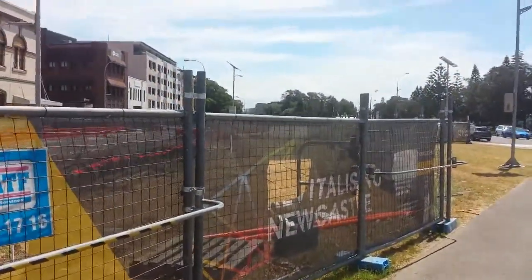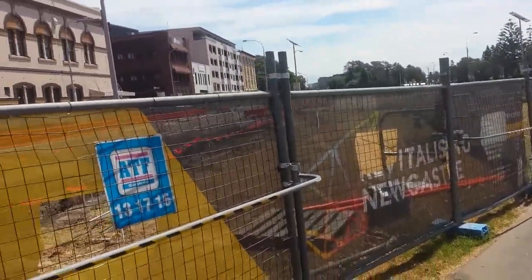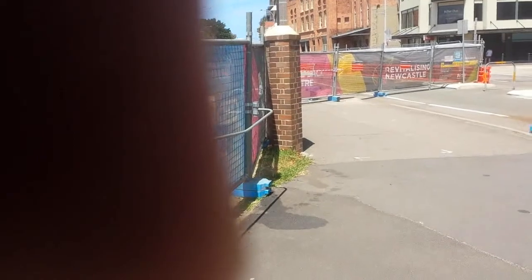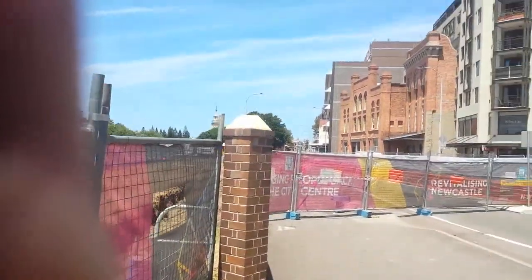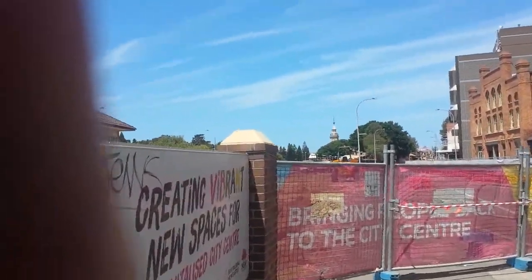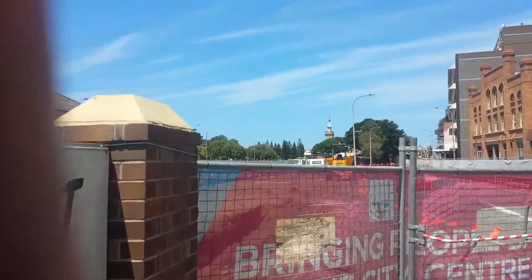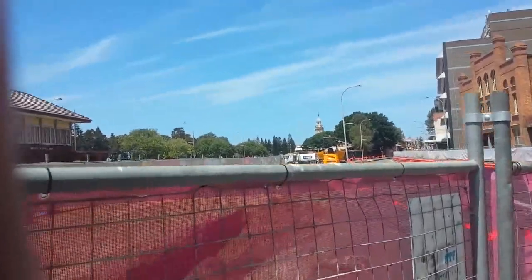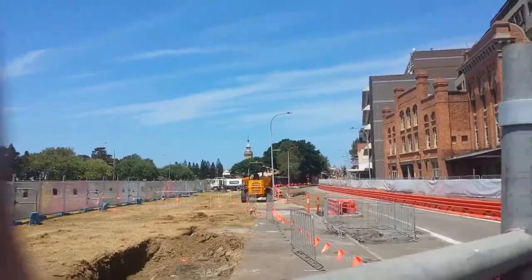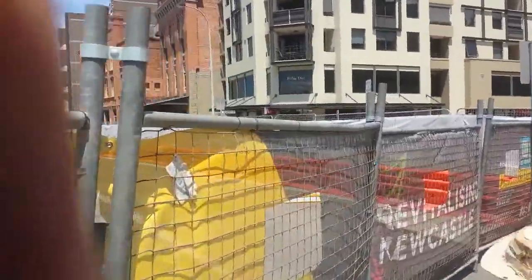So now, what's the last stop now? Newcastle Interchange. Okay, so last stop now is Wickham, and it's classified as Newcastle Interchange. So the train does not come up as far as Newcastle, although the station's still there, isn't it? Yeah, station is still up there. And they're going to build the light rail here now. So you can see the station in the distance there, so I'm going to head up there and have a look.